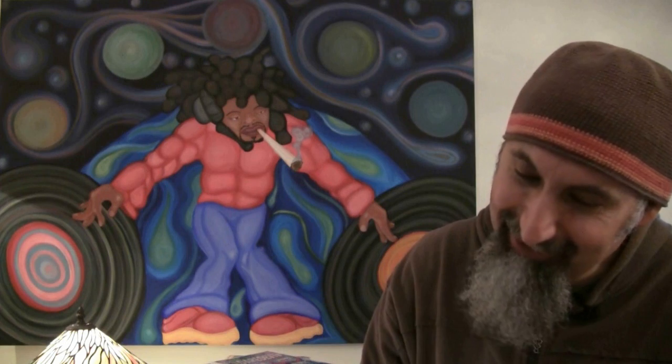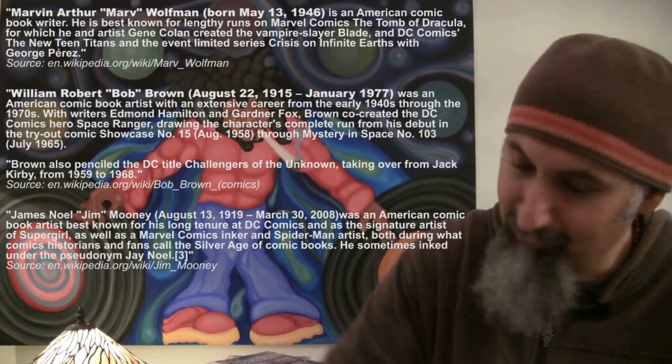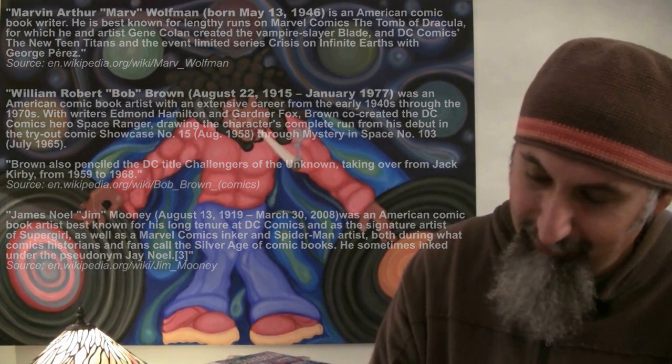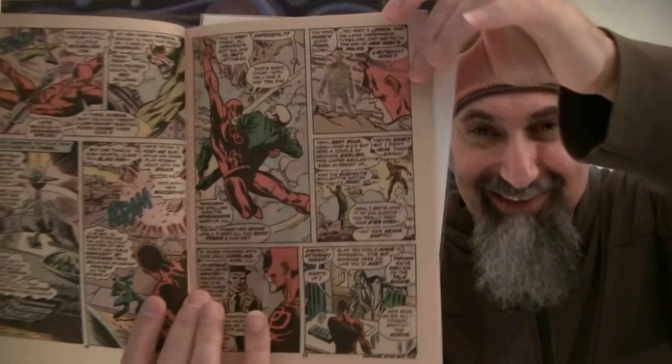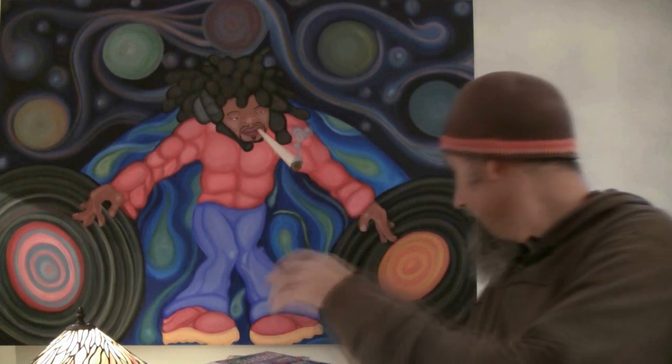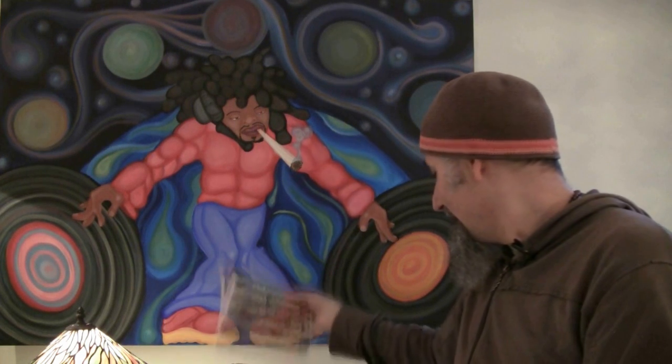Wow, so much writing, crazy amount of writing. Marv Wolfman, Bob Brown, and Jim Mooney, artists. So Marv Wolfman is the writer. The earliest Daredevils I've read are Frank Miller's, and I haven't read any of these, so I'm looking forward to reading one or two of these. Hopefully I can find a run, a story, and read the whole thing. So this looks good as well. Perfect. So that's that, and that's that, and that's that.